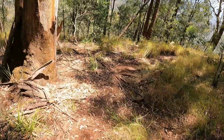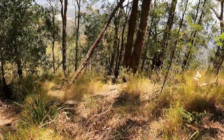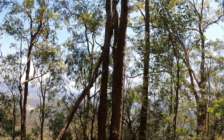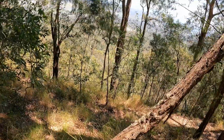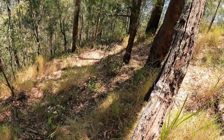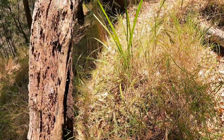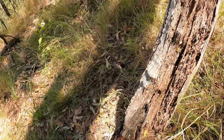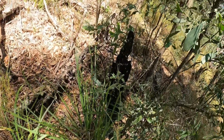And then you've got a tree down here. It's leaning up against another bigger tree. We'll see if the base is here. No base. I reckon I could probably lift that myself. I mean, humans could do that quite easily, I'm not doubting that. Oh, that's termite ridden. Probably come from that base there.